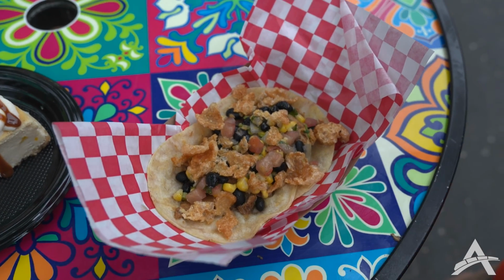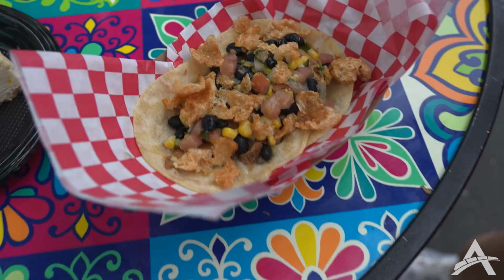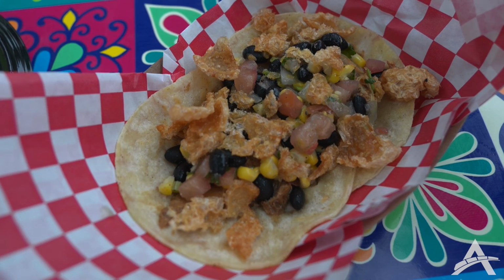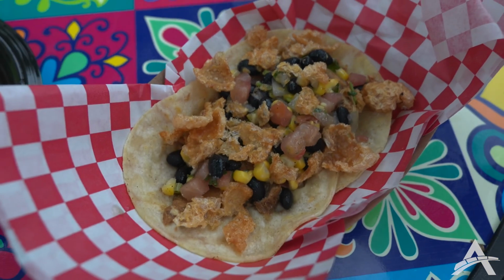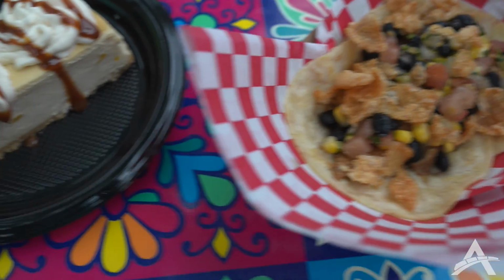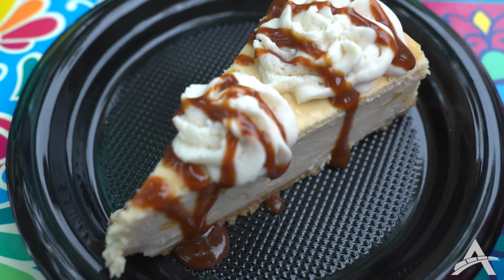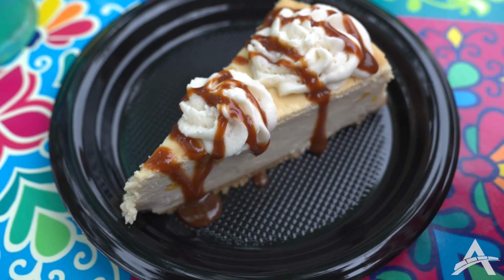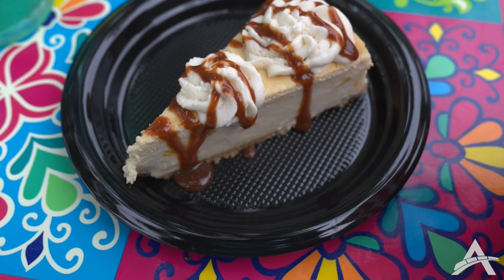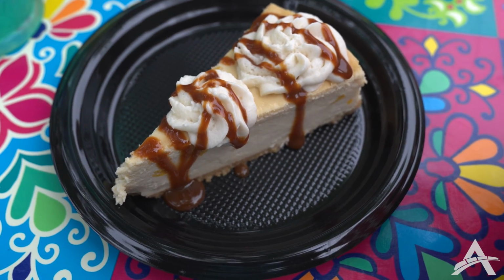And like I said, our final stop of the day is at the Mexico booth. We ended up with all new chicken carnitas with grilled corn salsa street tacos that you see right there. And then we also got the sweet corn cheesecake. That looks really good. The desserts this year, I feel like so far have definitely been kind of the hot commodity. All right, y'all, we're gonna give this street taco a try.